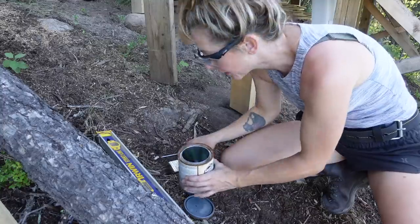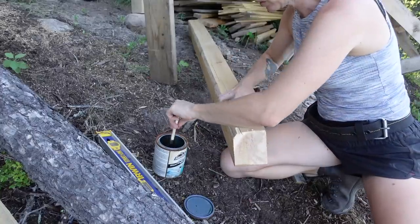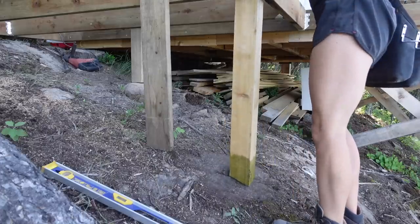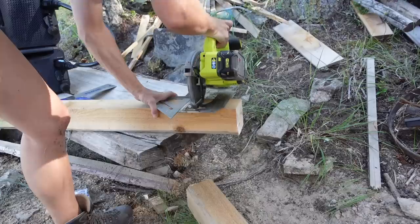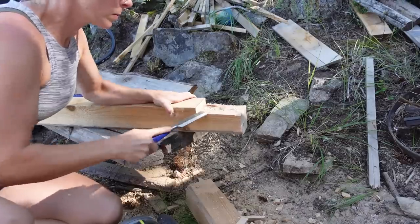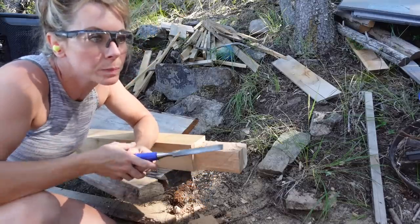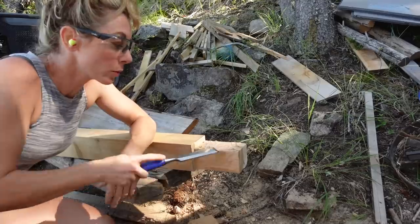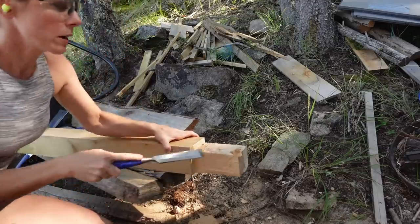I guess that's why they call it a preservative. It preserves itself. Sadly, one of the things I just realized as I was cutting this was I meant to make this post go so that the next deck that's going to join onto it would rest on this as well. So now I'll have to figure something else out.